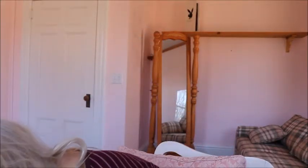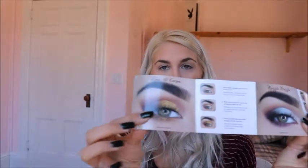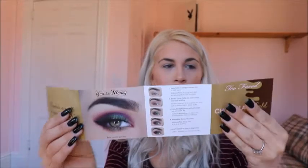So now let's find out if it works well. Oh, and I forgot to mention, which just fell out of the box, it comes with this little thing in it as well, with 3 different eye looks. So if you're a beginner, you're not sure how you want to create your look, there's 3 eye looks with this. So I'm not going to use this because I kind of like to do my own thing. But let's dip into this and see how it works.